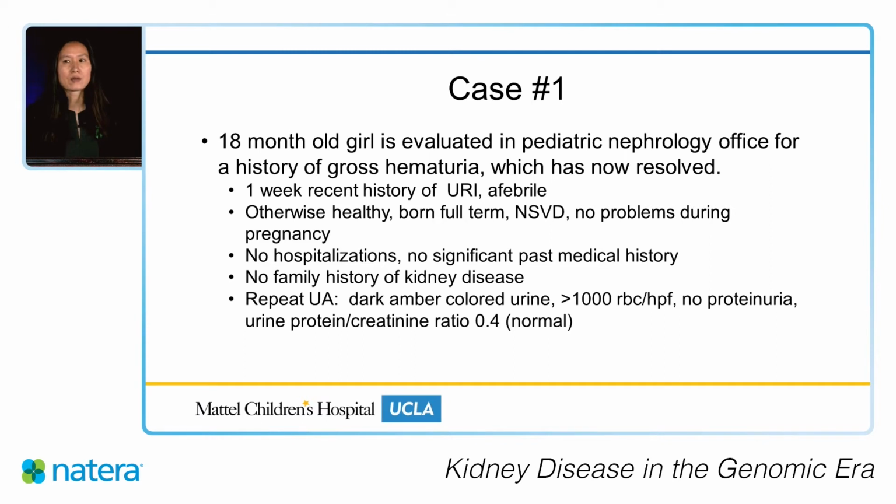Otherwise healthy, born full term, normal spontaneous vaginal delivery, no problems during the pregnancy, no significant past medical history or surgeries, no hospitalizations. On a repeat urinalysis in the office, she was found to have dark amber colored urine, over 1,000 red blood cells per high power field, no proteinuria, and a urine protein creatinine ratio was done, which was 0.4, which for her age group is normal.